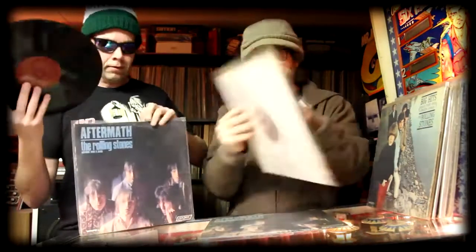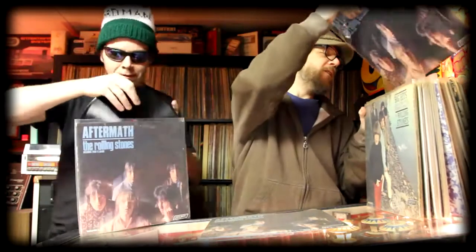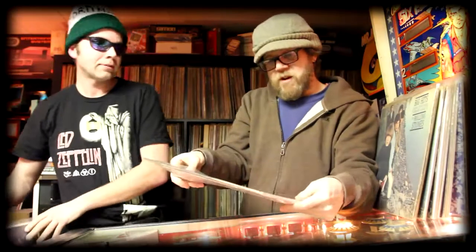So if you're looking at it going, that looks different, not all. Oh, hold on, hold on. This one is Canadian. This one also. Oh, this is my stereo copy I was going to show, which is not in as nice a shape as the mono copy, but it's still in pretty good condition.